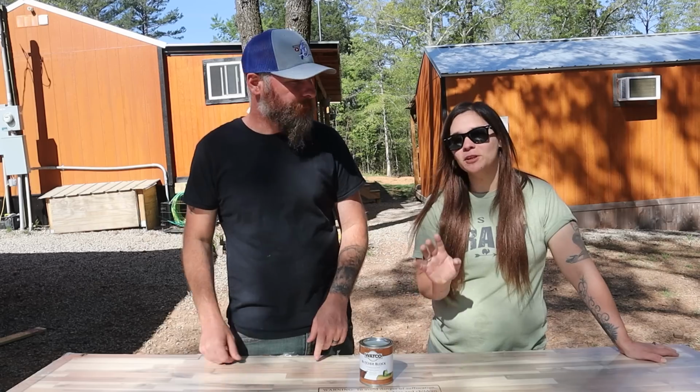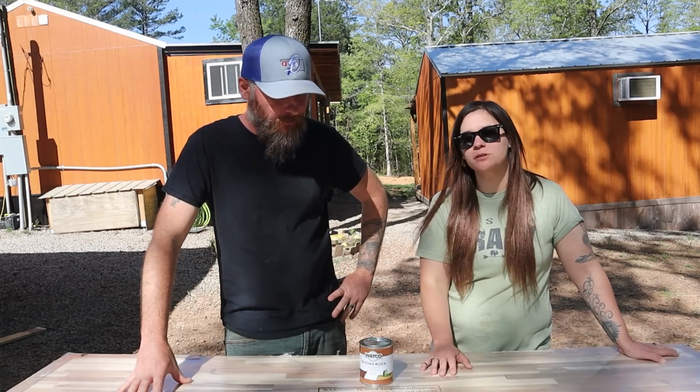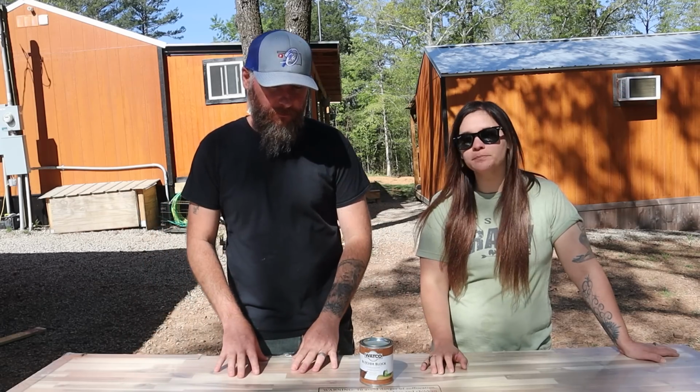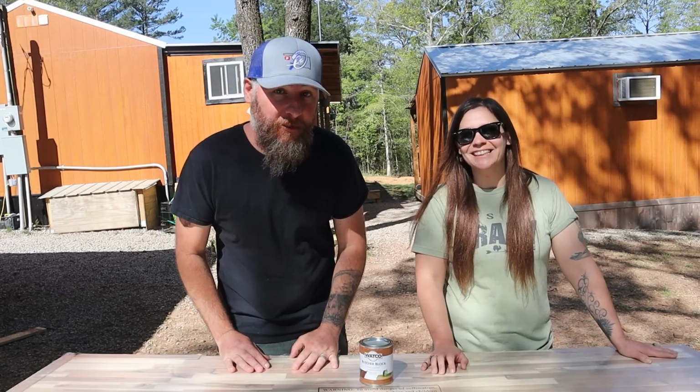What I'm really excited for is to see how much the color changes on the countertops. It might get a little bit darker. It might be very similar to what it looks like now. We're going to have to find out. I'm excited for it. So I say let's get it.